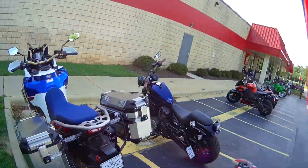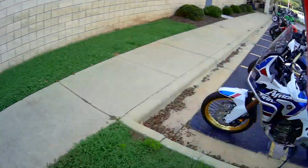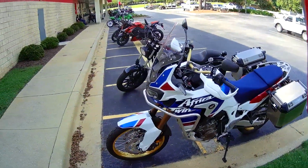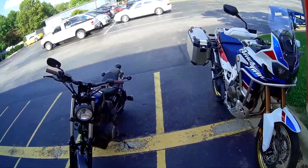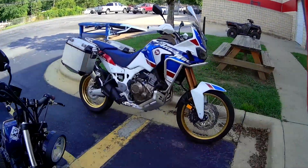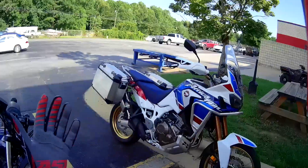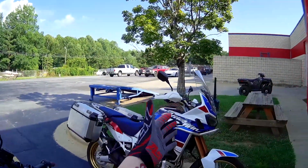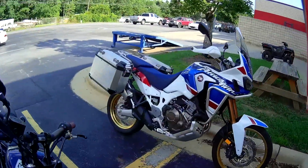We're here at Team Powersports in Garner today, and I am going to be riding a special motorcycle. This is the 2018 Africa Twin Adventure Sports version. Now, the Africa Twin is in the CRF family. Its model code is actually CRF 1000, like the CRF 50s and 110s, 125s, 250s, etc. This is a dirt bike, according to Honda.